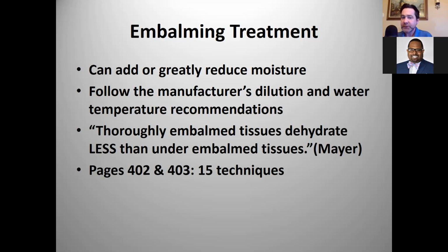Pages 402 and 403 talk about 15 techniques for how you can maintain a good balance of moisture. If you're using an older copy of the book, it's right in there, I just don't know the page numbers. Now, let me give you an example that the book gives.